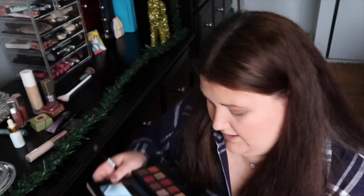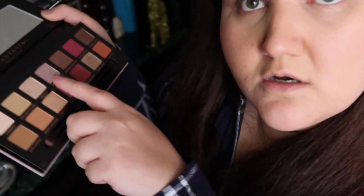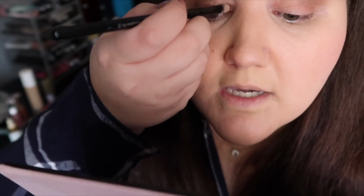So usually I will take the Vermeer and I will do some of that, and I will start working that. Actually, let me try to get up for you guys. Okay, so I will use this right here, the Vermeer color that they have in Anastasia Beverly Hills, and I'll start just putting that right here to make it kind of pop out a little. Oh, sorry, was not in the camera focus. That's my bad. Okay, sorry about that.